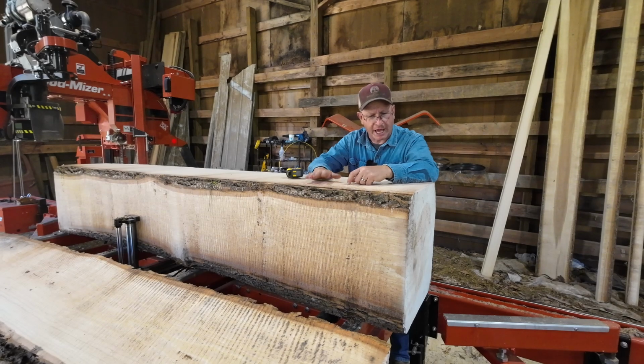So, I want to think about what I want to do with this. We could do some more siding. We could do some 2x4s, some 2x6s, 2x8s, 4x4s. 19 by 19, if we wanted something that big. I don't think we want anything that big, but need to decide what I want to do with this.